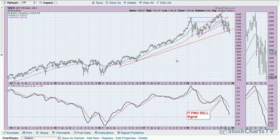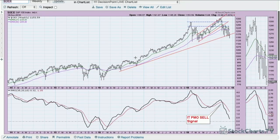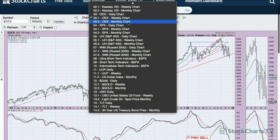All right, let's go ahead and look at the S&P 100 weekly chart. Again, you can see a really long-term possible head and shoulders that could be forming. But I really would like to see that right shoulder become more of a right shoulder instead of just a stopping point here. I'd like to see a little bit more of a peak on it. So again, we'll keep an eye on it. The intermediate-term PMO sell signal, of course, is still intact, and readings are now reaching areas on the PMO we haven't seen since 2016.